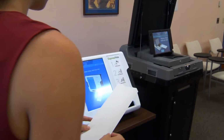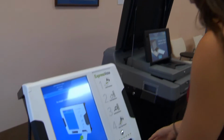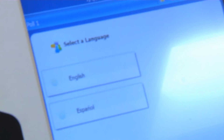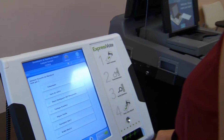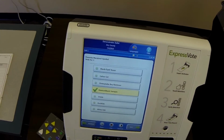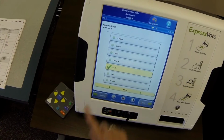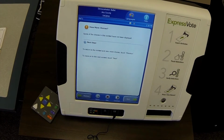You're going to take the activator card over to the Express Vote machine. You see the word Express Vote there at the top. You're going to put the blank card into the slot that you see in the lower right-hand corner of the Express Vote. And then you're going to see your choices come up. You can mark a write-in ballot if you want. If you want to choose something, deselect it, select something else. You'll see that you only have to touch it once now. You don't have to touch it twice anymore to deselect a choice on the ballot.